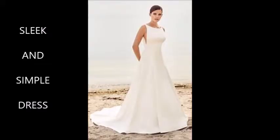So the next style would be the sleek and simple dress. So the sleek and simple is the kind of column-shaped dress with the smallest of details. Usually it's just sheer fabric in a range of white or ivory. It's to create an elegant silhouette without all the details, because sometimes you don't need too many details to have a striking dress.